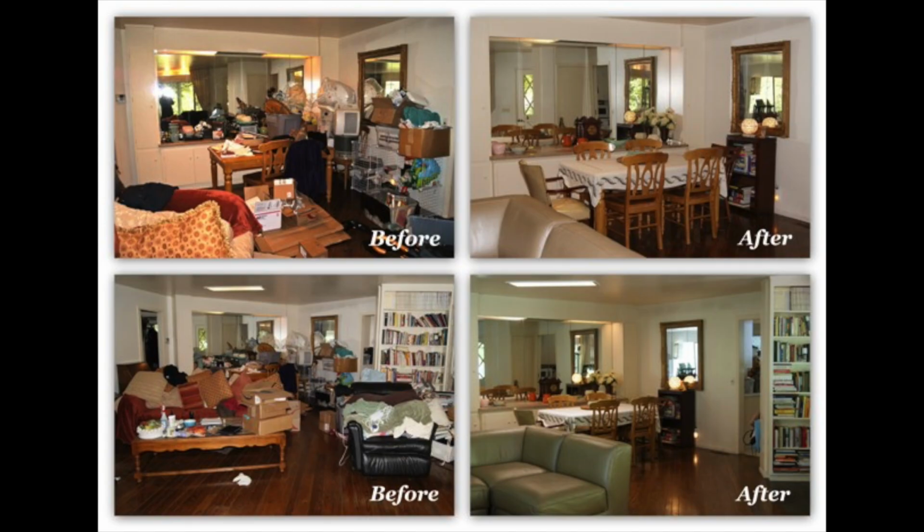You'll also want to have the home as clean as possible. I can't stress this enough. Make it as if the royal family was coming over for dinner. Clean it as best as you possibly can. If you hate cleaning, then just hire someone to do it.